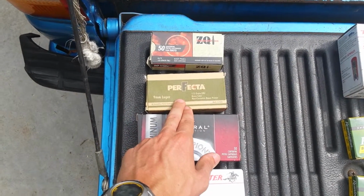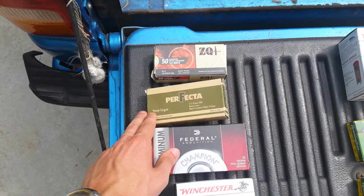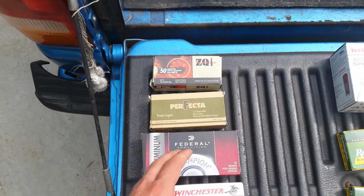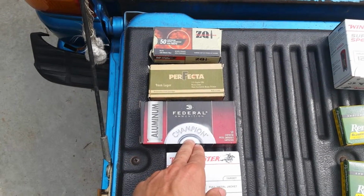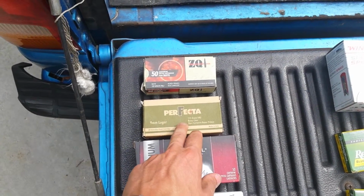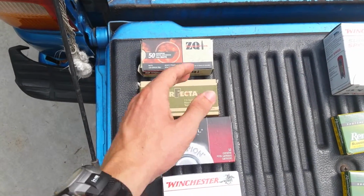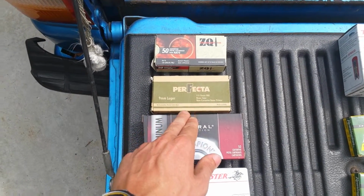Perfecta, I love Perfecta as well. Their bullets, I don't know what they do to them, but they just look beautiful. All this other stuff, yeah, sure, they look like bullets. This looks like a glorified Tula ammo, but with this stuff, you pull it out of the box and it just looks glorious, all polished and shiny, until you discharge it from your firearm. But it's just beautiful when it comes out of the box.